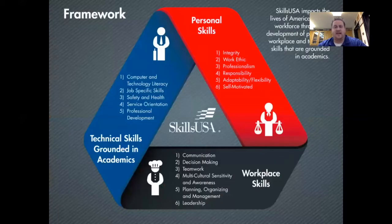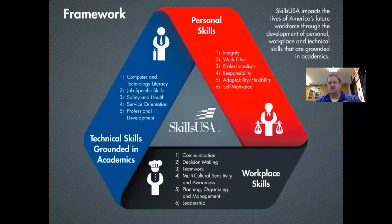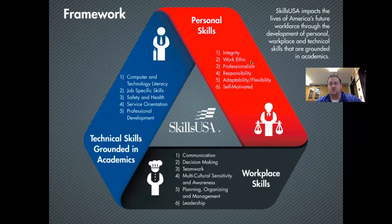So the SkillsUSA framework lays out what SkillsUSA does for its students and how it does it. What SkillsUSA tries to do as an organization is take your personal skills, things like we see here on the screen: integrity, work ethic, professionalism, and develop those and blend them with workplace skills, or what they sometimes refer to as hard skills, your technical skills.